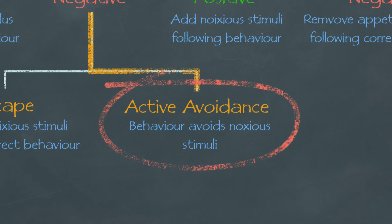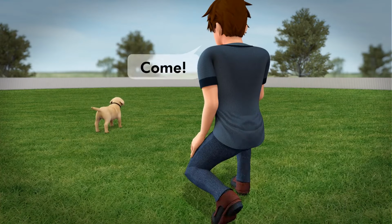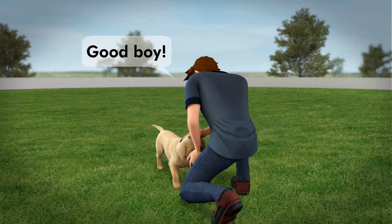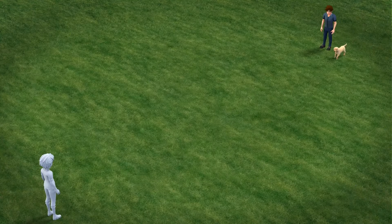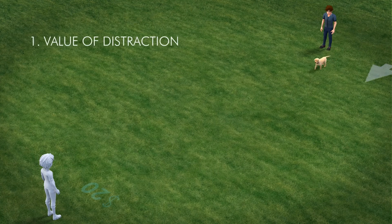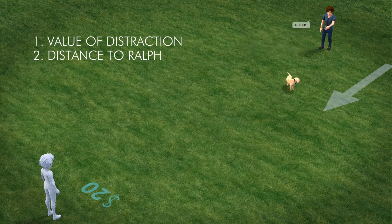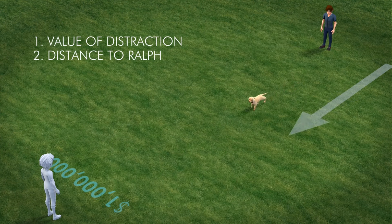So what we need to do is first teach Ralph to come without the $20 distraction. That's straight positive reinforcement. He's a good boy. After we've achieved this, we can manipulate this equation by two variables. The first being the variable of the distraction, and the second being the distance that Ralph is to the distraction. It would be cruel and unfair for Ralph if A, he didn't know come, and B, we made the value $1 million. He'd run off having no idea what's going on.